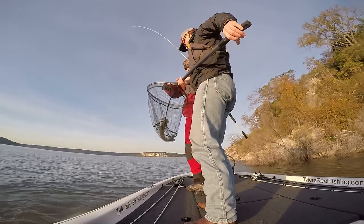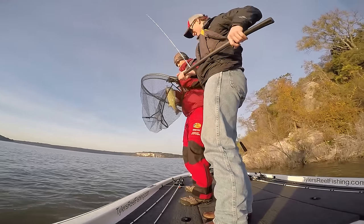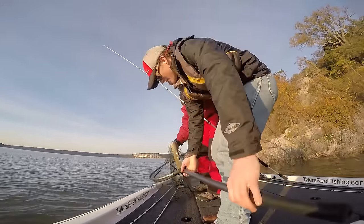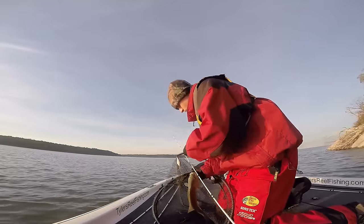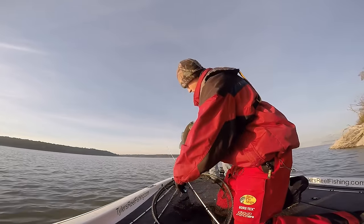Yeah! Woo! That's a 2-pounder. Oh, the mouth is so small, you put that down. Why are you bleeding, sir? Hold you up to the camera like that.